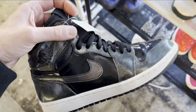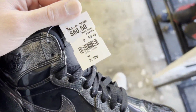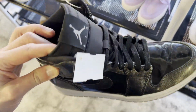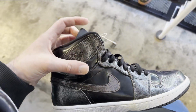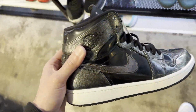It's like these patent leather ones. I'm actually surprised in this black colorway. I thought this was a good price, $60, but these are on eBay for, somebody's got a size 9 listed for like $79, and it's sitting, man. The game has definitely changed. You gotta be a lot more selective with your pickups.